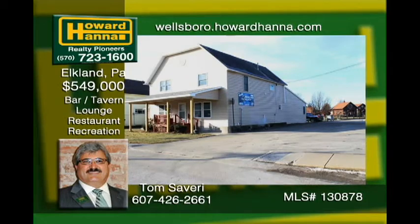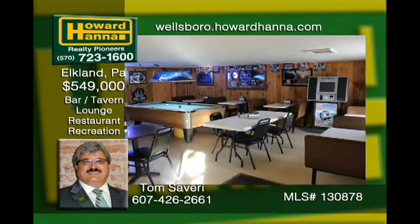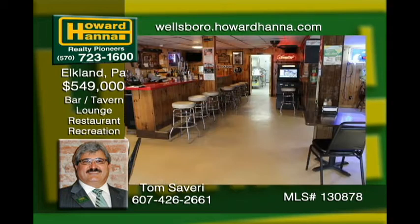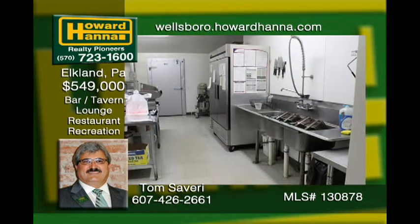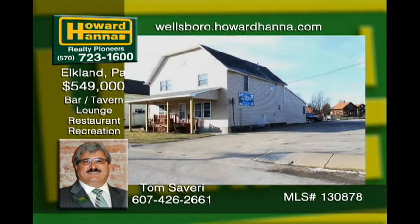This landmark of the Northern Tier, the Bum Steer, is available for the first time in over 18 years. In addition to the liquor license, this commercial opportunity has a 1 to 2 bedroom apartment with separate utilities. Features include a completely rebuilt kitchen, new furnace, a great dining room with a 20-foot bar, and all restaurant equipment with the exception of limited lease equipment. If you always wanted to have a business and be your own boss, make your move now.